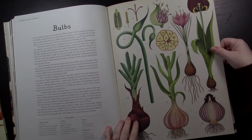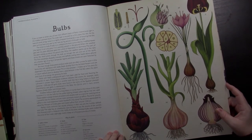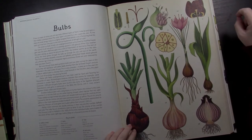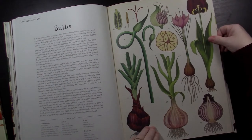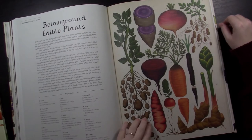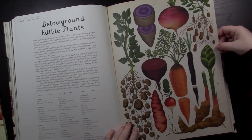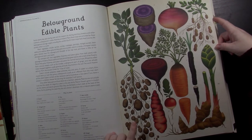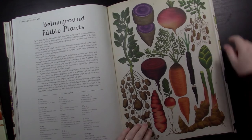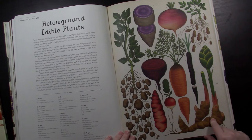Looks like onions. Yep. Red onion. And garlic? Garlic. Also garlic. Carrots, radishes, peanuts, potatoes? Yep. This is cool. I like this root. This root is neat. It's a ginger root.